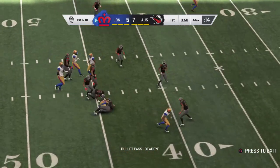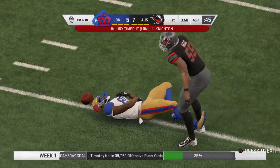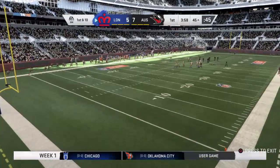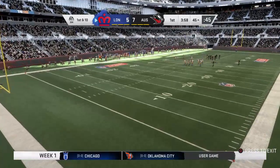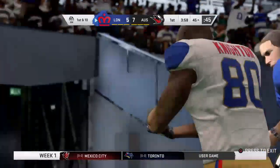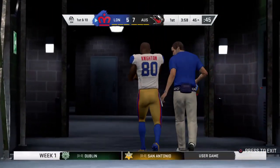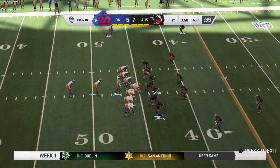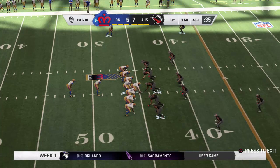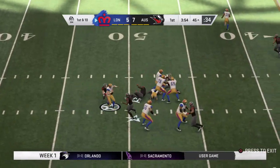Going to throw, complete to number 80, Knighton. And Knighton goes down holding his elbow. So we'll be back to Austin after this. And he looks like he's holding his right wrist. Going back into the locker room, that's not a good sign. It's first down and 10 for the Monarchs.